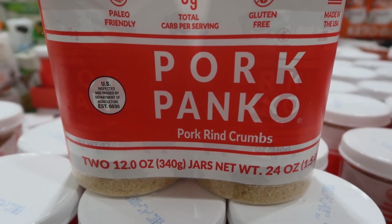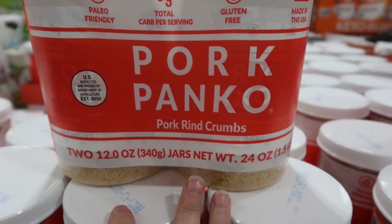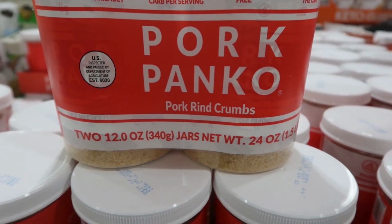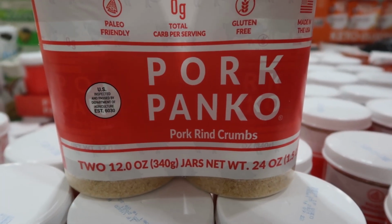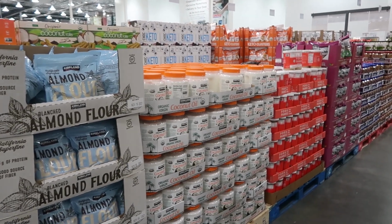I make my own. I make a keto crumb mix that's part pork rinds, part nutritional yeast, part Parmesan cheese that I use to bread everything, and I just make it in bulk, way cheaper that way. But this is a good quality product, and it's definitely easier to just buy it off the shelf, right? So totally recommend. I feel like I found the keto aisle, y'all.